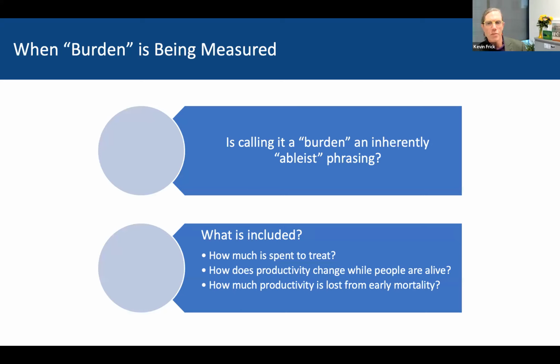Now, when burden is being measured, what do we think about? So first of all, is calling it a burden an inherently ableist phrasing? And we talk about better ways to phrase things in the United States quite a bit these days. But what is included when we think about the burden related to vision impairment and blindness? So how much are we spending to treat conditions that might lead to vision impairment and blindness? How much does productivity change while people are alive? And to the degree that there's any association between vision impairment and blindness on the one hand and mortality on the other, what is the loss of productivity from people dying prematurely?